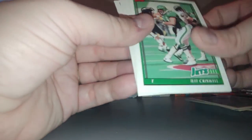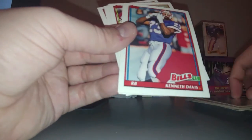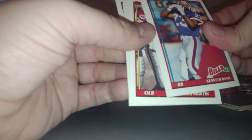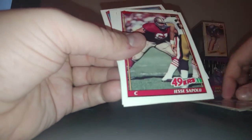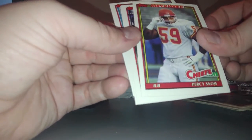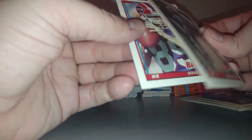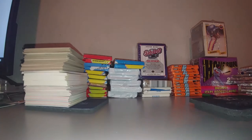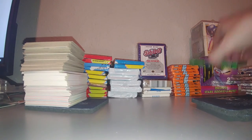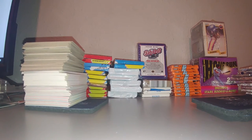Bubby Brister again. Wow. That's the second card of Tim's today. Reuben Davis, Chris Martin. Piercy Snow for the Chiefs. I remember him. Ricky Reynolds, Steve Tasker. And here's our last pack of 91 Tops football. Making sure the kids didn't steal one and hide it.